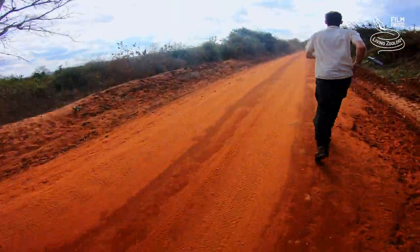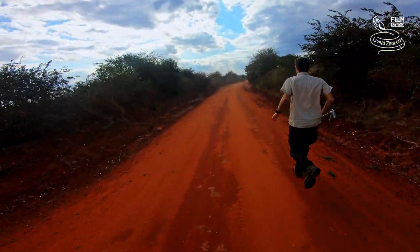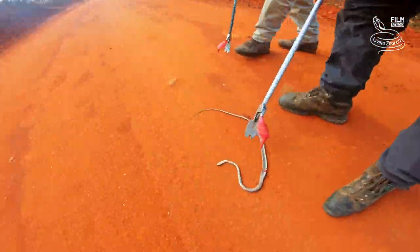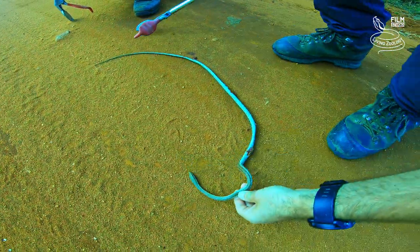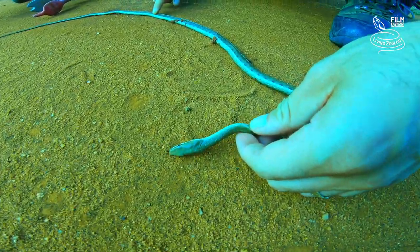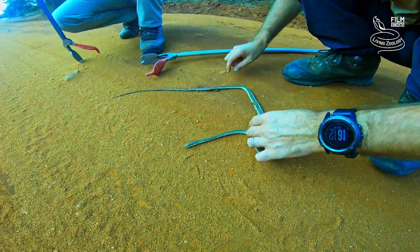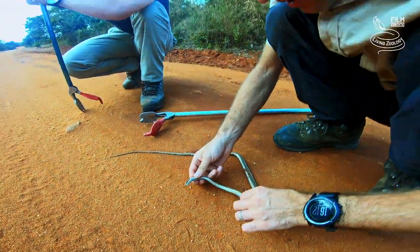There was a dead snake on the road. So we are going to check what kind it is. Sand snake? No, I think it's a twig snake. No, you see, it's a sand snake, but a different species. It's fresh. Yeah, fresh kill. Definitely from this afternoon. It wasn't here before. Ah, that's bad. Unfortunately, many snakes die on the roads.